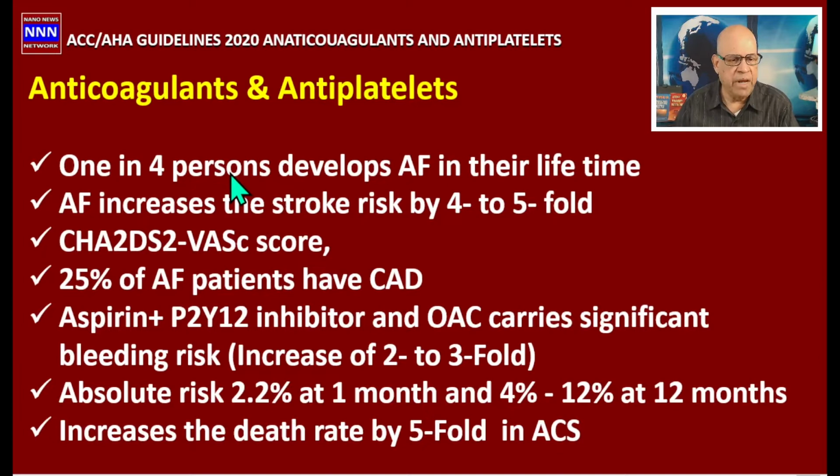1 in 4 persons develops atrial fibrillation in their lifetime. So that's a pretty high number. Atrial fibrillation increases the stroke risk 4 to 5-fold. Indications for anticoagulation: CHA2DS2-VASc score, which you're all familiar with. If not, you can just Google the title. 25% of the patients with atrial fibrillation have coronary artery disease.